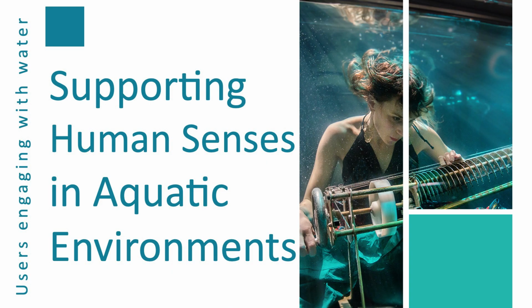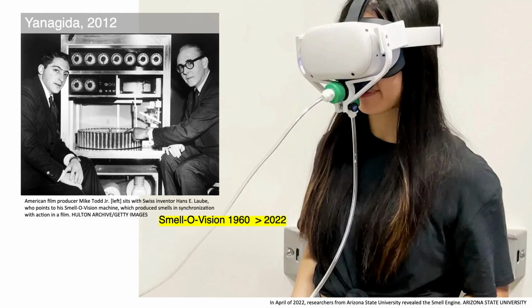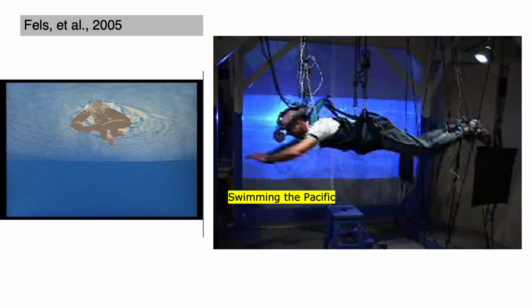Now let's explore how to support human senses in aquatic environments. Vision, hearing, touch, and even smell is affected by water. Interactive designers must adapt to these sensory changes to create effective WaterHCI systems.